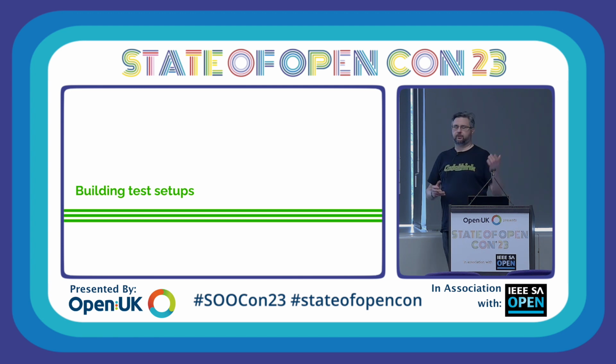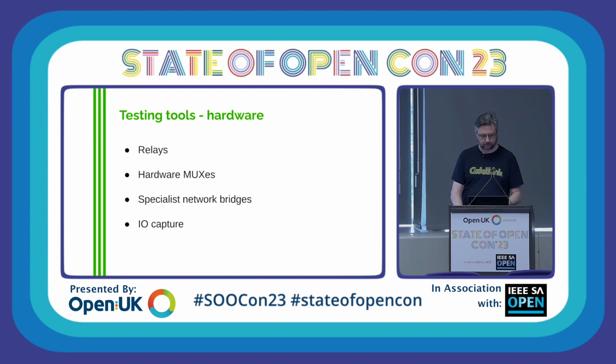So, very quick introduction to testing. So now we'll go through some work with actually building our test setups. So we're going to be looking at how we will make a hardware test rig and give some overviews of the type of hardware you can use to control items in that rig.